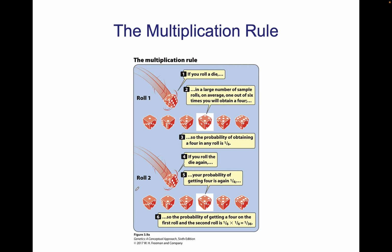A great example of the multiplication rule is using dice. If you were to roll a die, which is a single one of the dice, in a large number of sample rolls, on average, 1 out of 6 times, you will obtain a 4. So the probability of obtaining a 4 in any roll is 1 out of 6. Why? Because there are 6 sides to a die. And if you roll that die again, the probability of getting a 4 again is 1 out of 6.